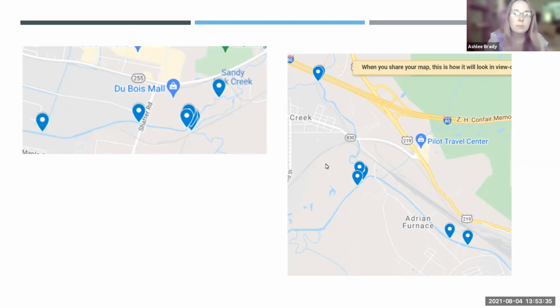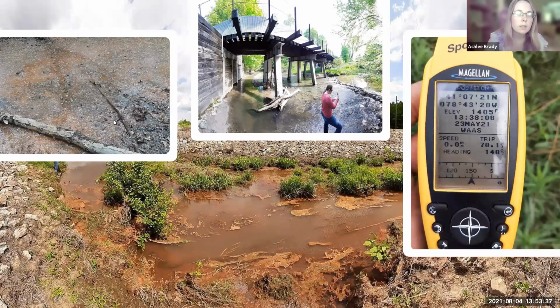So here's some images that were taken this summer. This image in the top corner here, this was my sample number 6, which I will talk more about a little bit later. But as you can see, it's very orange, and it was gross, and it looks almost like a thick sludge. I actually was not able to get a full bottle of water from this sample because it was just thick sludge, essentially. But so that was my number 6.